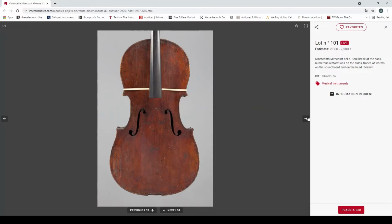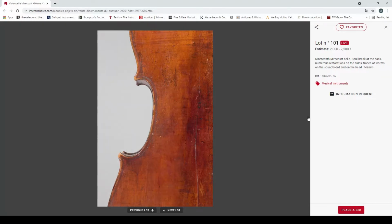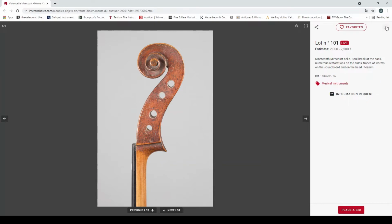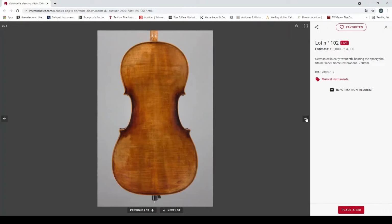So 19th century Mirecourt cello. It's got a soundpost crack on the back, traces of worm. They were hungry, which is for cello, which is fair enough. They've got to eat as well. A German cello, 20th century, the Steiner label.